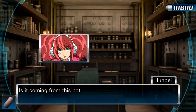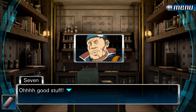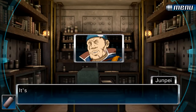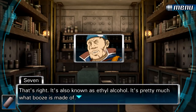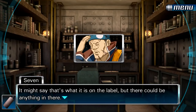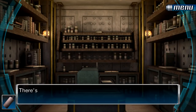Huh? Something stinks. It's probably ammonia. Is it coming from this bottle? Yeah, it says NH3. Well, that of course stinks. It's ammonia. Alright, what do we got down here? Oh, good stuff. Let's go for a drink. What are you talking about? I'm talking about that bottle. It says C2H5OH. Is that ethanol? Yeah, it's ethanol. That's right. It's also known as ethyl alcohol. It's pretty much what booze is made of. So, you're gonna drink it? Nah, I won't. Good. You really should have that self-control. It might say that's what is on the label, but there could be anything in there. So that's why you're not going to. Your distrust of the bottle. Oh, man. Okay.